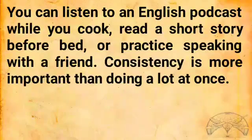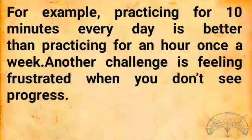You can listen to an English podcast while you cook, read a short story before bed, or practice speaking with a friend. Consistency is more important than doing a lot at once. For example, practicing for 10 minutes every day is better than practicing for an hour once a week.